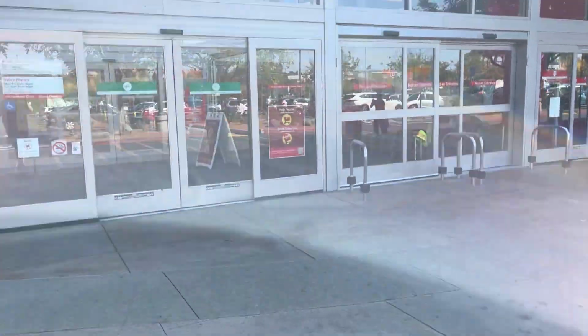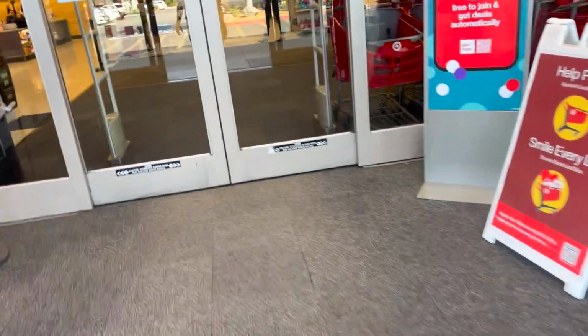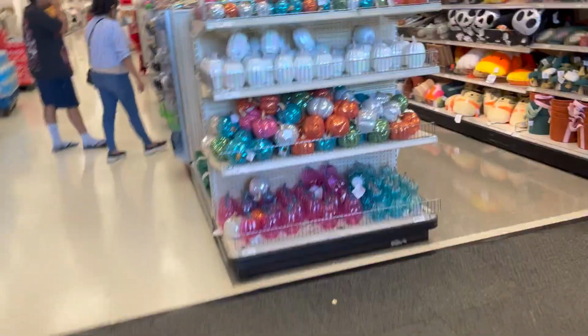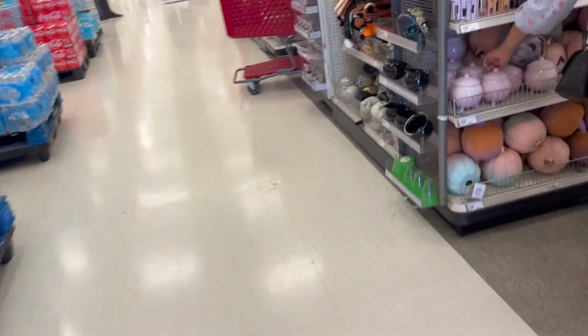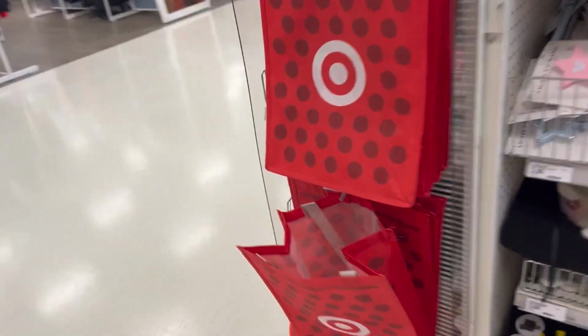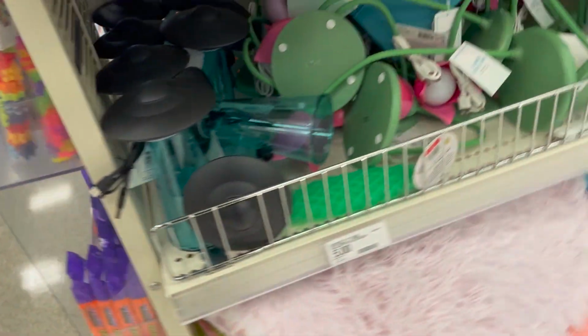Into Target we go, and I still have not found the Beetlejuice figure that's exclusive to Target. I found the Walmart one, but the Target exclusive one seems really difficult to find, and I feel like people are probably searching the UPC code online and doing store pickup. I know that's one thing a lot of people do when looking for toys and certain exclusive items. They look up the item and stuff like that.